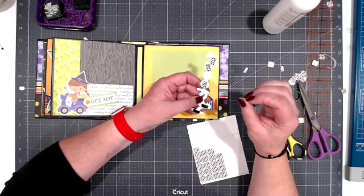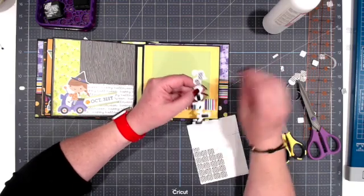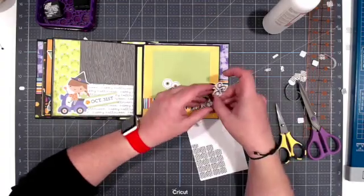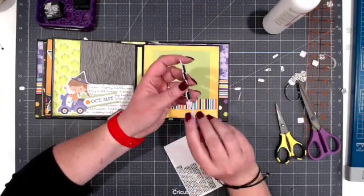Literally just got my nails done, and this one's lifting again already. I'm not very nice to my nails. I'm very rough on them, and I know this, but come on.